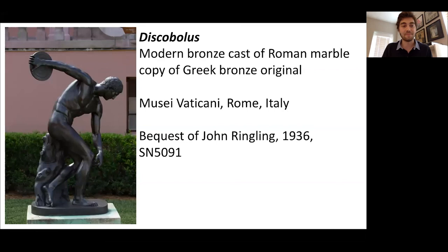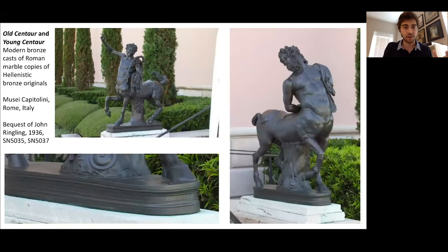So that's one. So we've talked about the literary record. We're gonna move on to signed bases. This one we'll move through pretty quickly. I don't have a great photograph, but these are the old centaur here on the right, and the young centaur here on the left. These are placed at the entrance to the museum when you're gonna walk up into the lobby. And the bases are signed, as you can see here. It's very difficult to see.